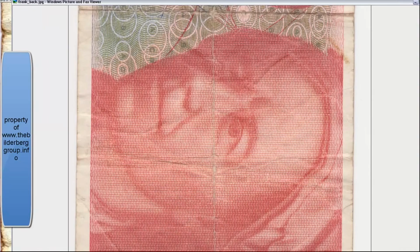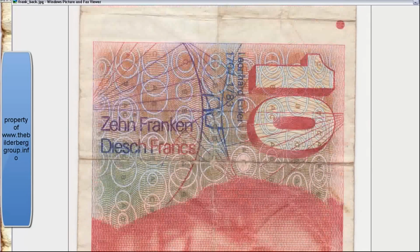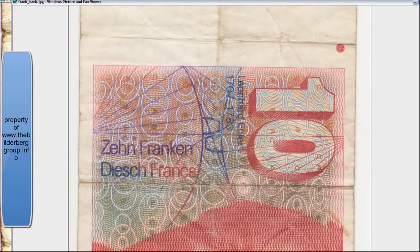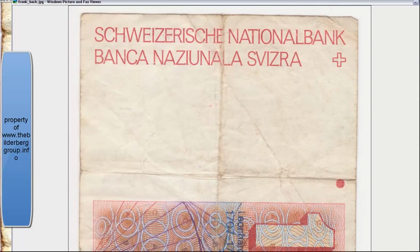So I received this bill about 24 hours ago, and these are the first observations I've come across within my first few hours of looking at enhanced, high resolution pictures of this bill, and I will most certainly be coming back to you guys with more findings as far as high resolution observation of this bill is concerned. So stay tuned for updates.